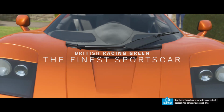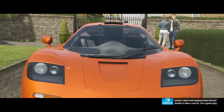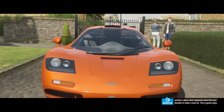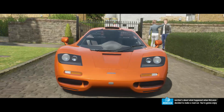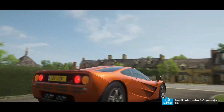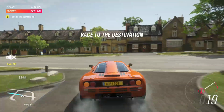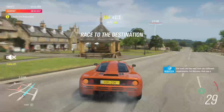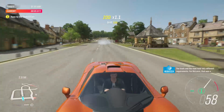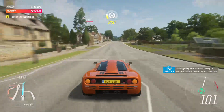Hey there! How about a car with some actual legroom and some actual speed? This section's about what happened when McLaren decided to make a road car. You're going to enjoy this. Oh, these are nice. There was a thing where the track and the road have very different requirements. For McLaren, that was a challenge they were more than willing to embrace.